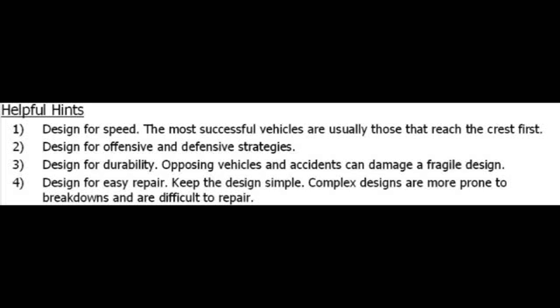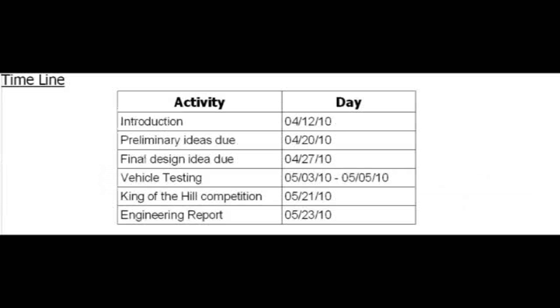Either is perfectly allowed. You want to design your vehicle to be durable. The vehicle, if successful, will be racing several times during the day. You need it to be able to last those times without requiring a substantial amount of construction in between races. If you have a part that you think will break often, you need to make sure it's easily repaired so we can get through the competition quickly.